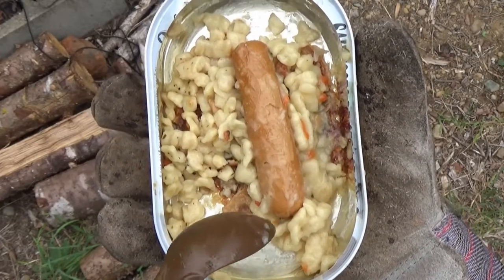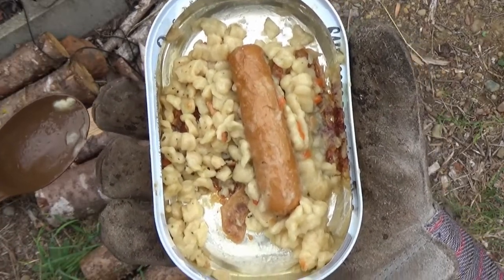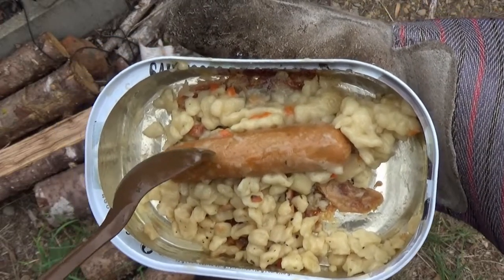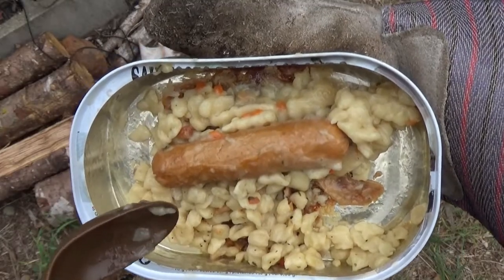They're a lot like a Vienna sausage on the inside, that kind of soft center, not a firm center like we normally get here in the U.S. But yeah, it's very good. It just has kind of like a basic wiener taste, not any kind of seasoned sausage taste.